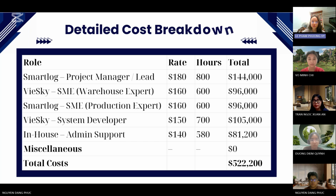Finally, this slide shows the cost breakdown. Most of the cost is for the project team, including project management and subject experts from both companies. We've also included cost for system development and admin support to keep things running smoothly.